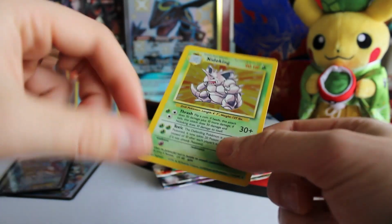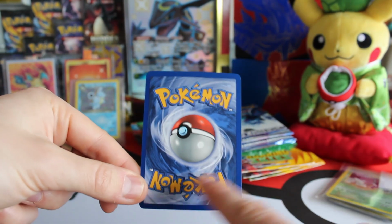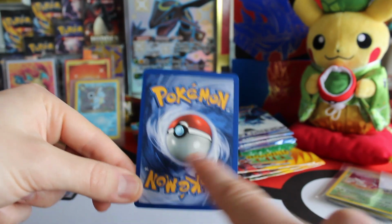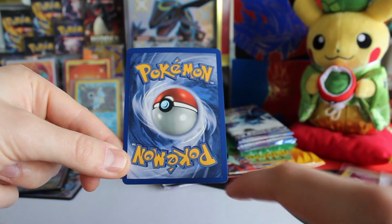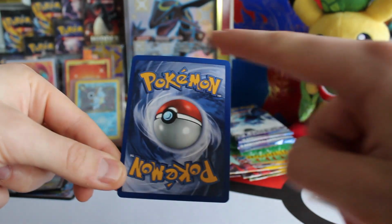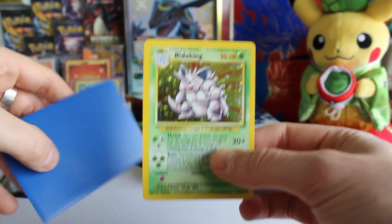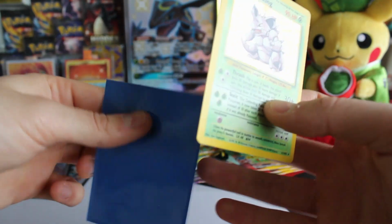This is the card that he said to me was the most mint out of all that he had. There's definitely at least a 60-40 on the centering left to right there, and the top to bottom's not great either. But no real nicks and good whitening levels on this card. Looks really nice, so I'm really happy with the price that I managed to pick this up for.